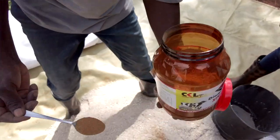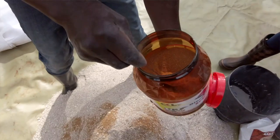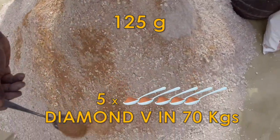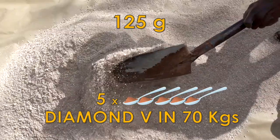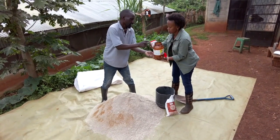It is going to increase the rate at which the feed is going to be degraded. So you have efficient and effective digestion. When you are doing small scale, you can use 125 grams of Diamond V in 70 kgs of the chicken feed. And that is mixed with the feed. Besides Diamond V, you have to add Natuzyme.